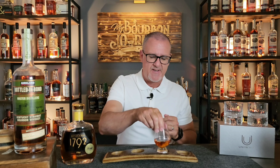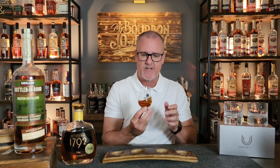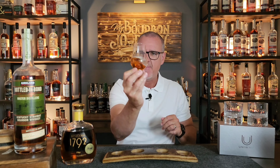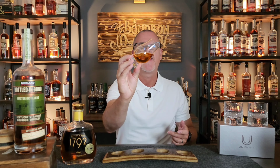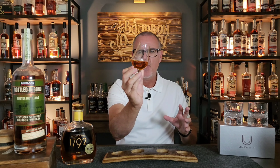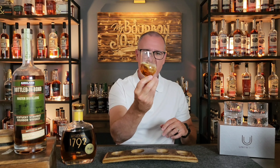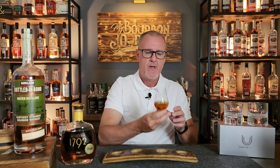Let's take a look at the color and see if there are any oils that show up on this glass. You can see a nice, deep, maybe honey type of color. Moving the whiskey around in the glass a little bit, decent oils. I'm not going to say this is a super oily looking bourbon, but not bad either. All right, let's dive into the nose.